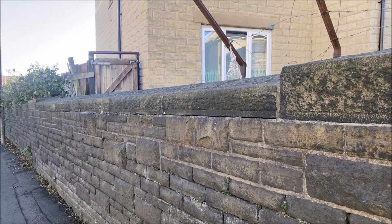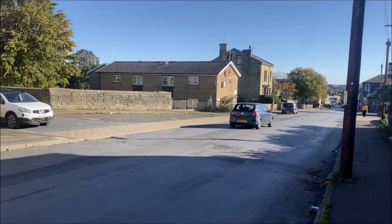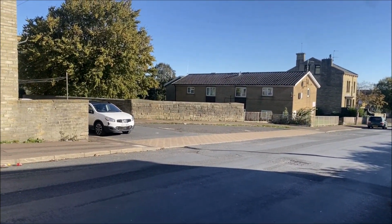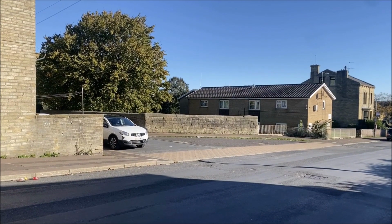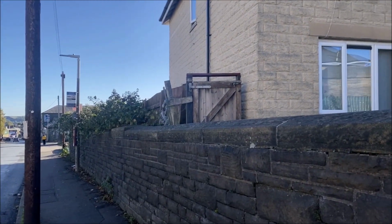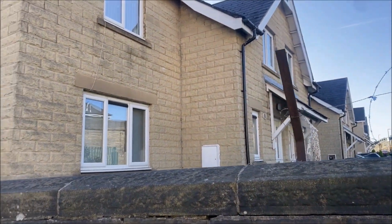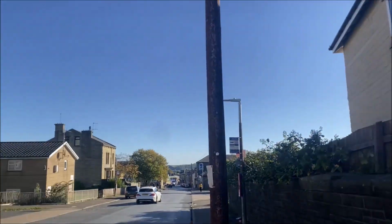Now this railway bridge is on Hanson Lane and goes across to where the angle is there. So we're now going over at an angle. This would have all been a deep cutting again. Now the bridge is filled in, and these houses are built on what was once the track bed.